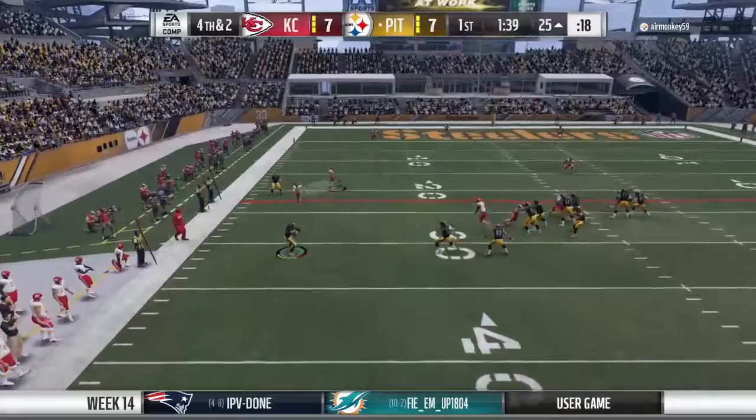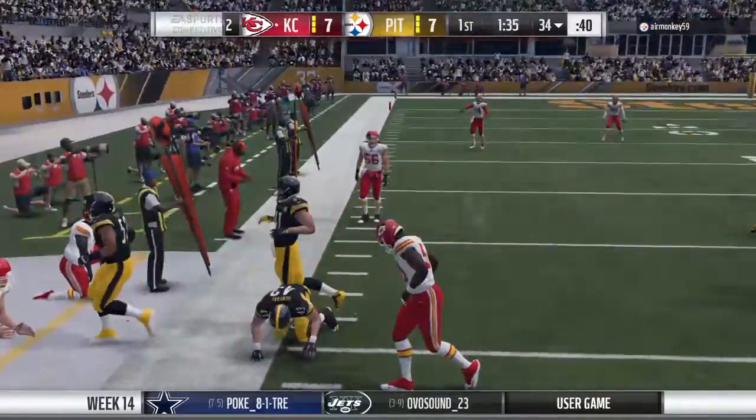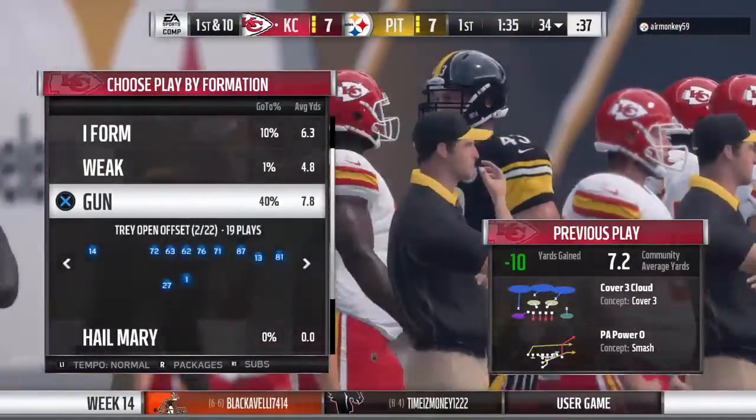Buying time to his left. Spiller trying to get loose. He lost the football. Mike McCarthy took the gamble, didn't pay off. And the Chiefs defense comes up with a stop.